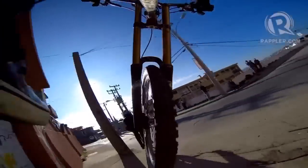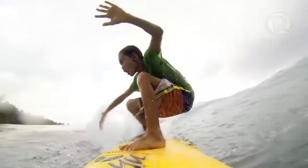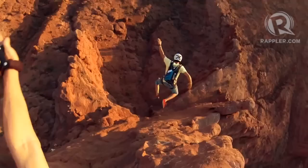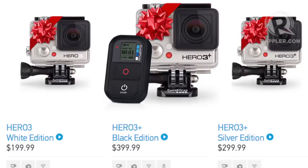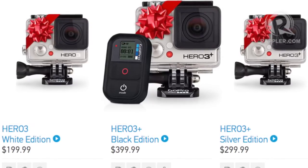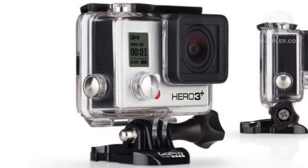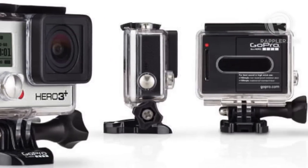Shots like these are made possible by the GoPro, mounted on a mountain bike or surfboard, on skis, or on a climber's head while scaling the Grand Canyon. Ranging from $199 to $399, the GoPro can shoot full HD video and photos too, in a form factor that is small and lightweight, but still rugged.